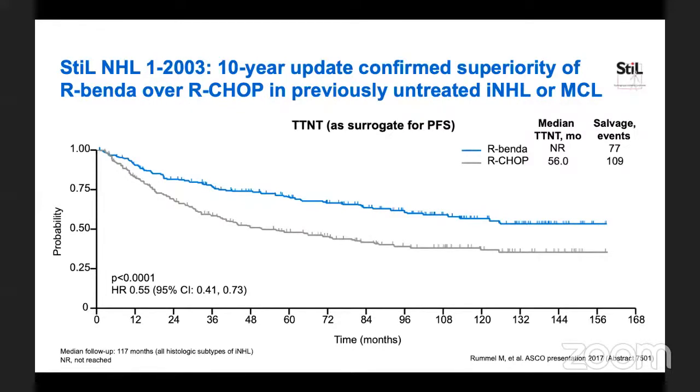There is only one trial, I think, from the British group, which has shown that maintenance may have a benefit in the male cohort of patients. So it doesn't benefit the females, it benefits the male patients. And so there may be some reason to give rituximab maintenance to DLBCL male patients, but nobody else has proven it. The real world data doesn't prove it.